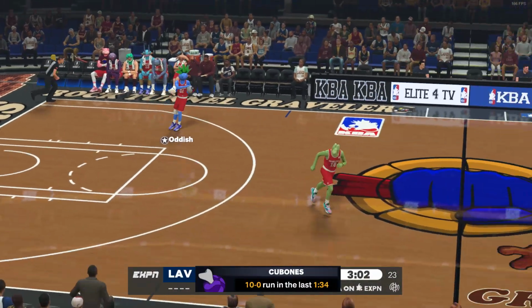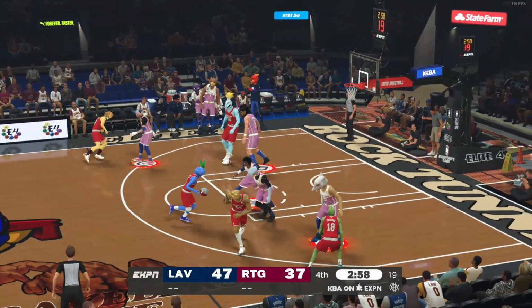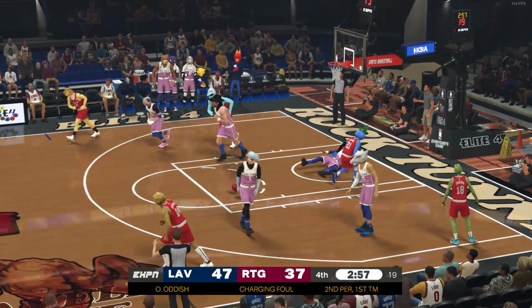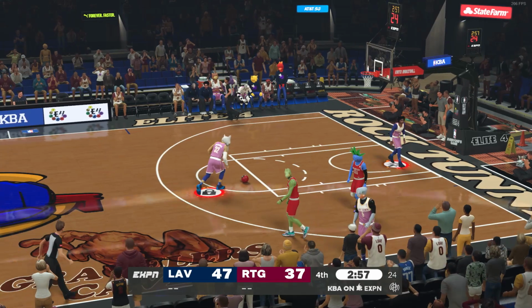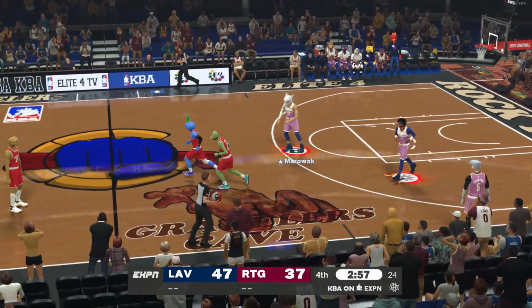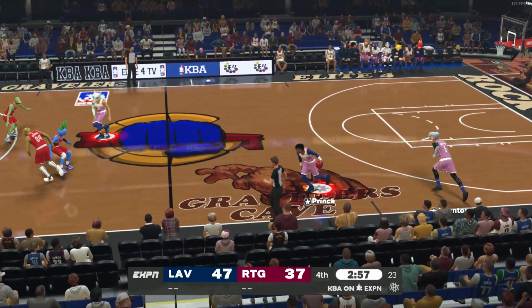And creating a little separation here, gaining some confidence. Yeah, they've locked in during this stretch. If they keep it up, their lead will only continue to grow. And really just a great play to sacrifice his body and take the charge. Mavericks leading by 10.